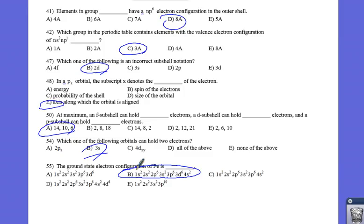But so 8A would be group 18. So anyway, don't worry about the A's. That's not something I'm going to ask you. How many of you guys have questions about 48? Only three? All right. Well, I like those three people a lot, so I'll go with that.